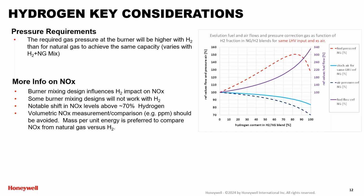Some burners use high excess air, spin, and partial premix to reduce NOx, and some of our burner technologies at Honeywell certainly use that. That doesn't play well with hydrogen. So we've been doing a lot of testing over the last 3 or 4 years to really identify what works and what works well. What do we need to start concentrating on to look at lower NOx emission burners on hydrogen? What we've seen in a lot of our testing is a notable shift in NOx levels.